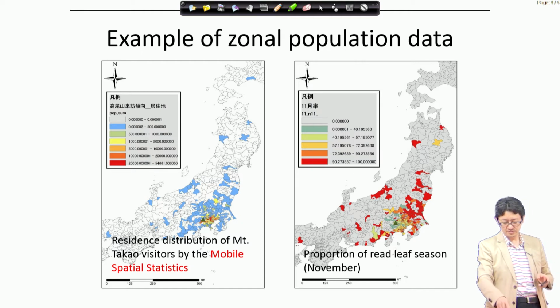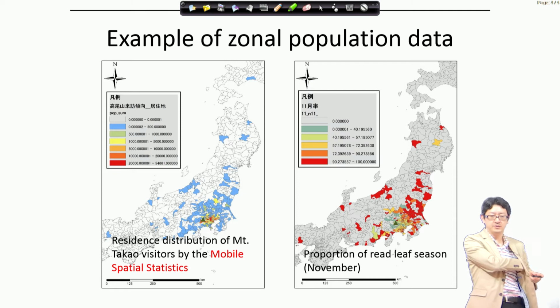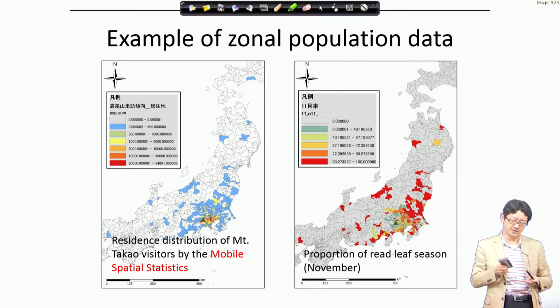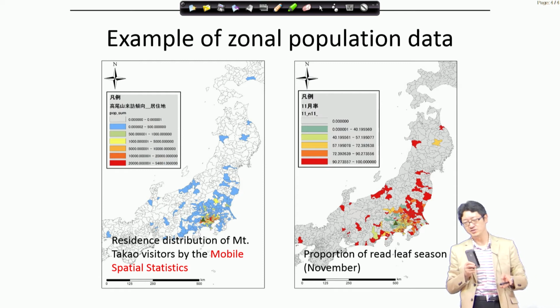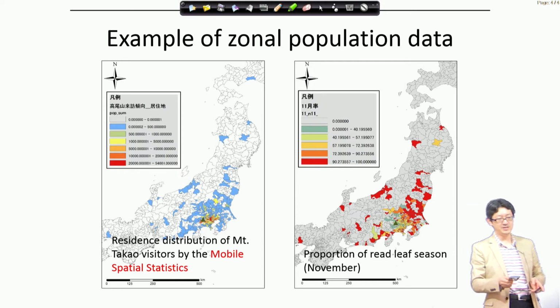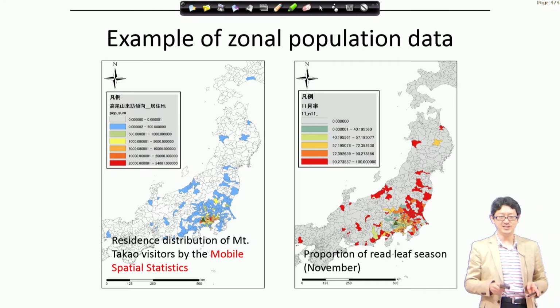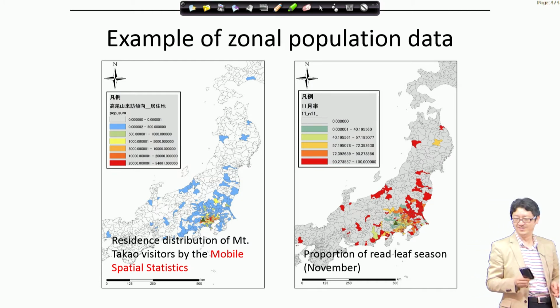So they check the location annually, and they can guess the residence. Okay, the residence. For security reasons, privacy reasons, this data is not linked to the contract data. Okay. Then they cannot use address data. Then they should estimate their home address.